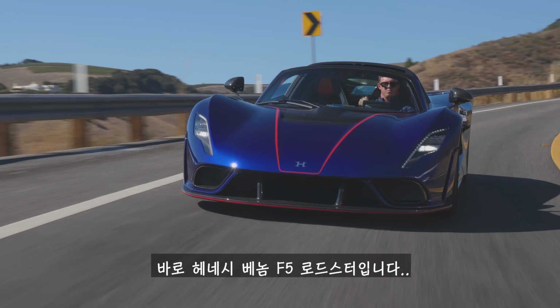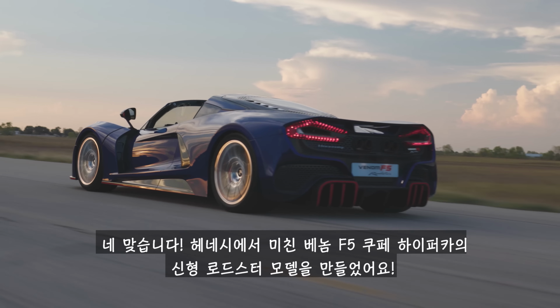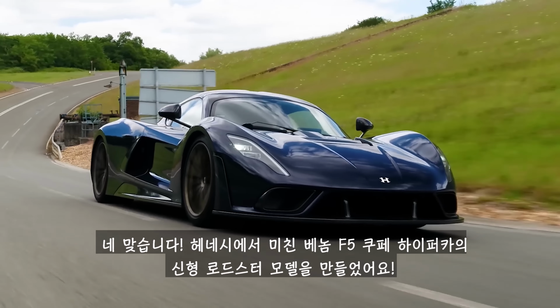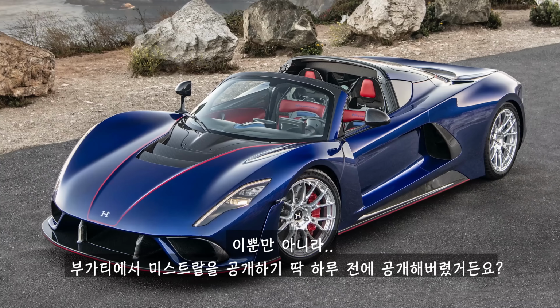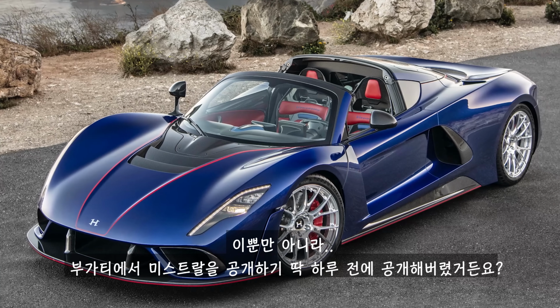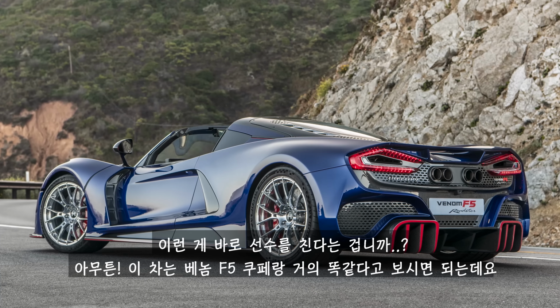It's called the Hennessy Venom F5 Roadster. Yes, Hennessy has built a brand new roadster version of its insane Venom F5 coupe hypercar. And not only that, they released it one day before Bugatti launched the new Mistral. Talk about stealing someone's thunder.